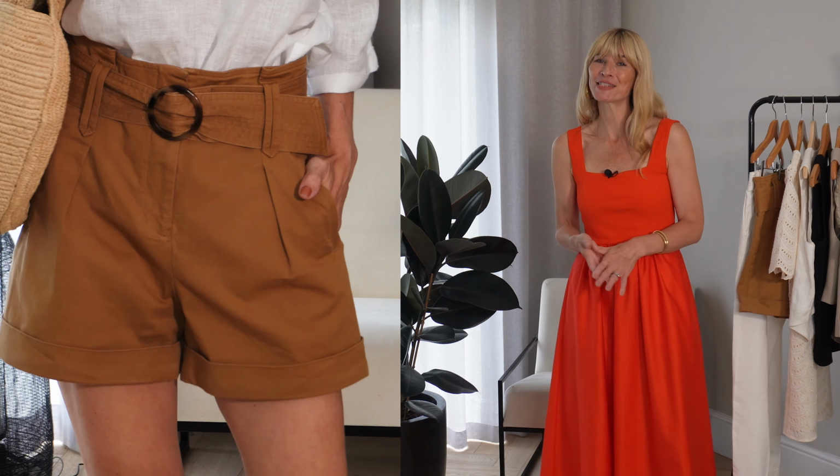Knitwear. Now, it's debatable in this country, and looking out the window today, how many pieces of knitwear we should add into our summer capsule wardrobe. But I'm going to go for an optimistic 1 cardigan.